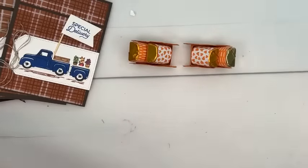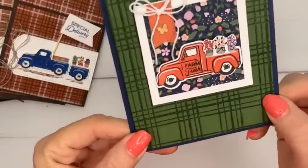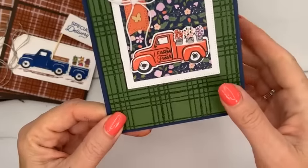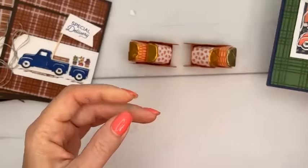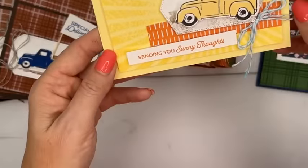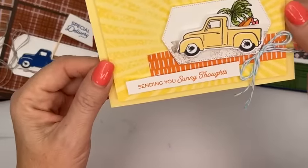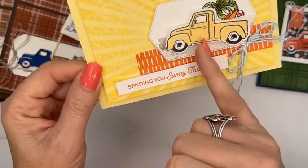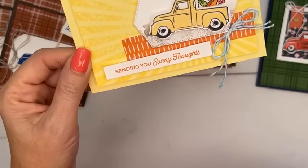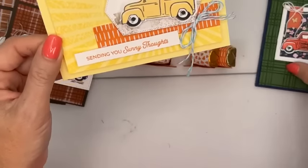Okay, let's look. So we've done these. Here's yesterday's card. Isn't it pretty? She used the sketch plaid also, which I loved. And then this is what I'll have on Monday. Remember, I made it in summer, so it's kind of summery. Now I'm looking at it, I'm like, ugh, summer. But it's still cute. Little lemon lolly truck, a little soft yellow with some beach things in the back. And that sunburst stamp. So cute.